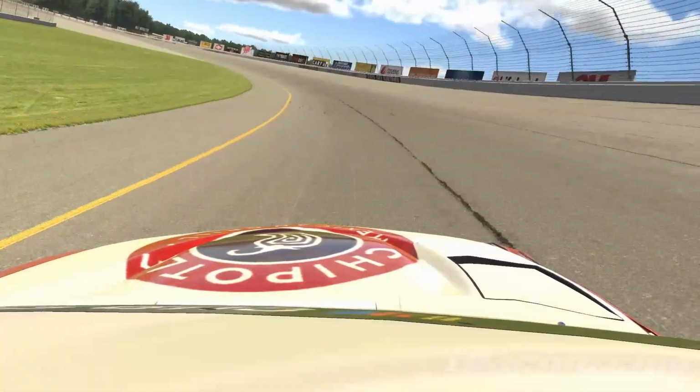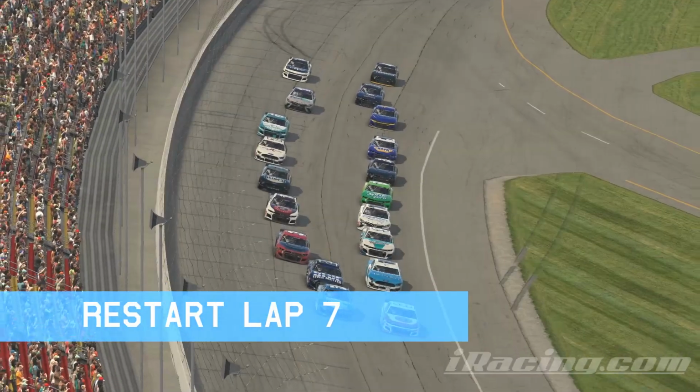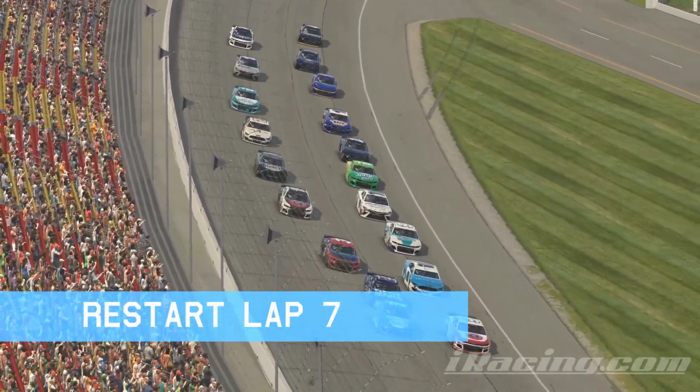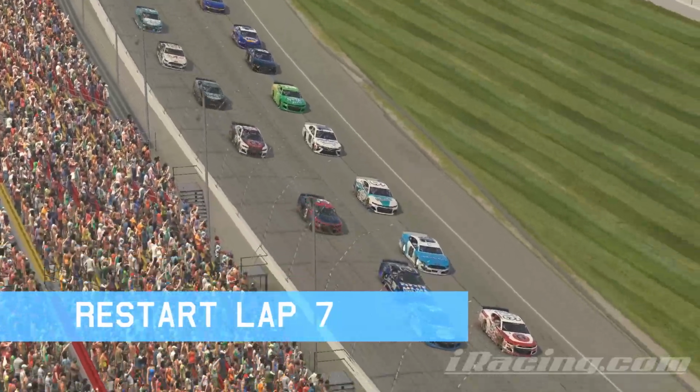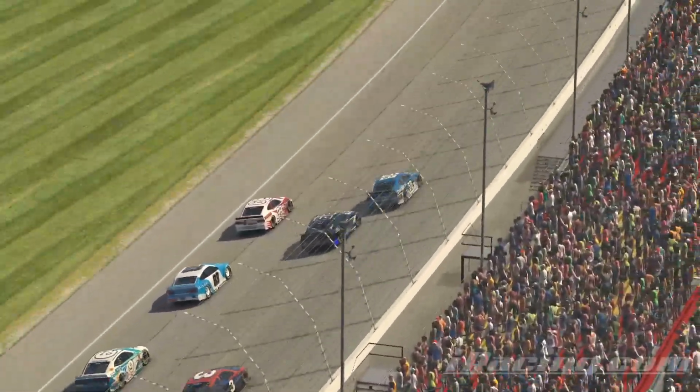I don't even know. I can't describe. I'm at a loss for words. So that brings us to a restart here, lap 7. Daniel's still out in front. We'll see how that damage plays out for him throughout this race.